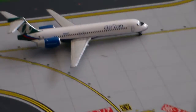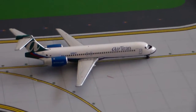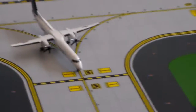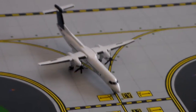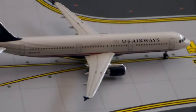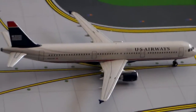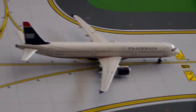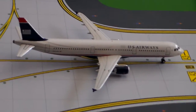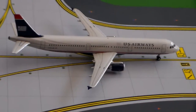Sorry for the squeaky floor. AirTran 717 is going to be headed out to Atlanta. Porter Airlines Dash 8 Q400 is holding short of the main taxiway here, headed out to Toronto Billy Bishop. First new aircraft, U.S. Airways A321 is headed out to Charlotte Douglas today. Really happy that's accurate now, because almost all of our Charlotte flights are on A321s now.